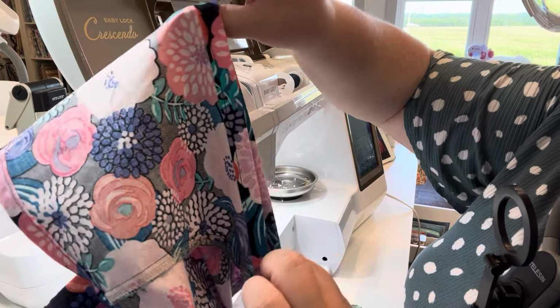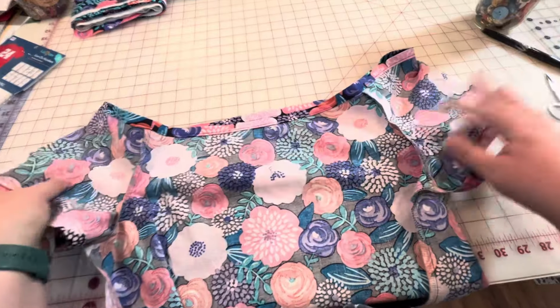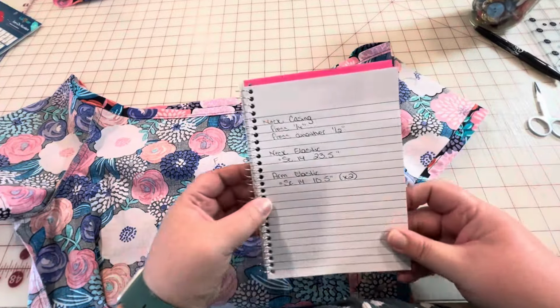That's what your arm casing looks like. And I've done that twice there. You can see the casing on the other side.